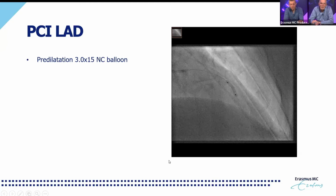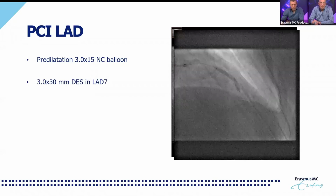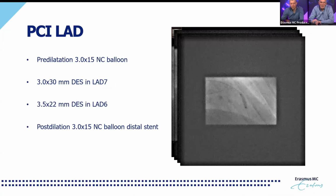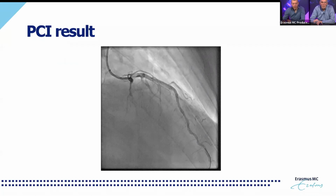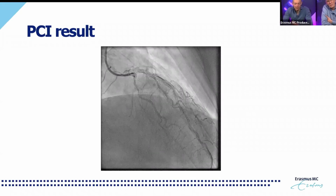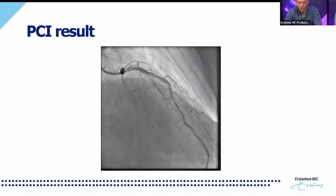So this operator performed a simple physiology-guided PCI with only one measurement of physiology, and started treating the mid part with a 3.0 by 50 non-compliant balloon. Put in a long stent, 3.0 by 30 in the mid part, and a longer stent in the proximal part in order to cover the whole thing at once, a 3.5 by 22 millimeter DES, and then post-dilated the whole segment with a 3.0 and 3.5 non-compliant balloon. With that, this was the final result. I think, again, this is a case that nicely illustrates that in most places in the world, this is how we do PCI.